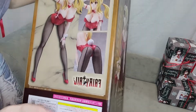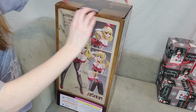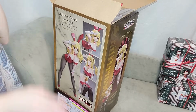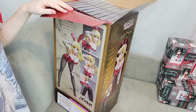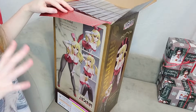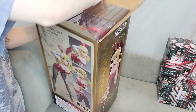I am so excited. Oh my gosh. I love Lucy. I also love Erza. I do enjoy Fairy Tail too. So I'm so happy that Lucy got a bunny girl figure as well. I don't own the Erza bunny girl figure yet, but it's definitely a holy grail figure of mine, and I'm hoping so much that they re-release her, because I would rather not pay aftermarket prices, because it's a lot. Anyway though, I'm going to take her out.